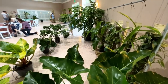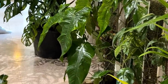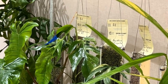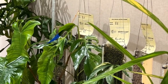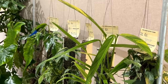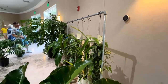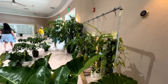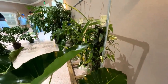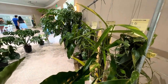Here, I'll see if I can zoom in. We can't get back there. We'll have to give our camera to that little kid. Send him back there. He was fixing to go. Another Epipremnum. Beautiful plants. I wonder what this second one is. Epipremnum ampelicidium.